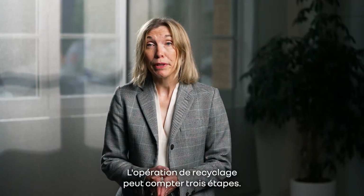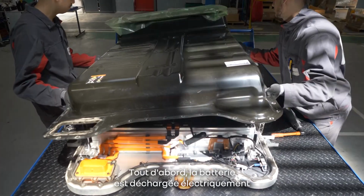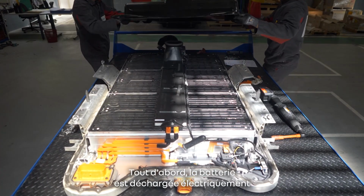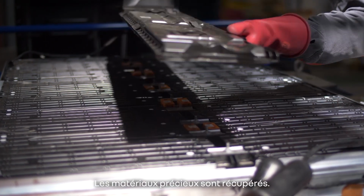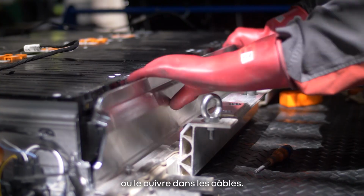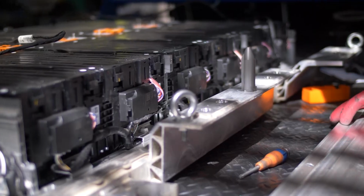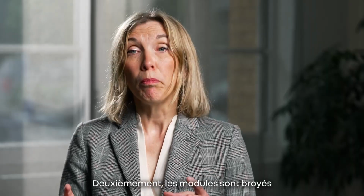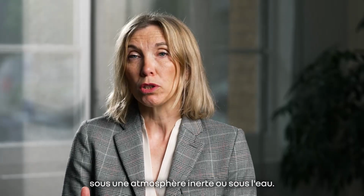The recycling operation can be performed in 3 steps. First, the battery pack is electrically discharged and then dismantled. Valuable materials are recovered, like aluminum from the pack or copper from the wiring, and the modules are extracted. Second, the modules are crushed under an inert atmosphere or under water.